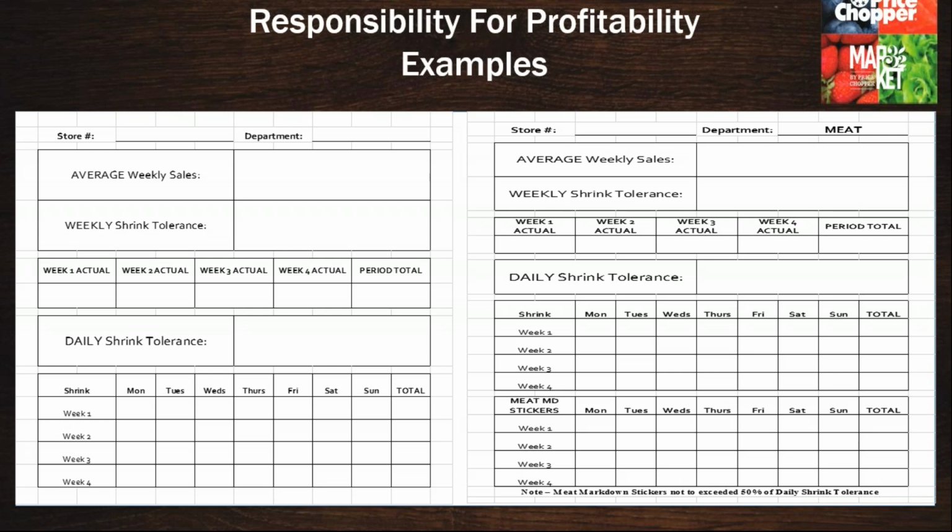There's a little bit of work to filling these out each day, but what we do is we set a daily shrink target for each one of our departments in the organization, and we monitor how much shrink they have each day. And when they exceed their shrink target in a particular day, people spring into action with regard to why. We try to get to the root cause of why we did not hit our shrink target for that particular day.